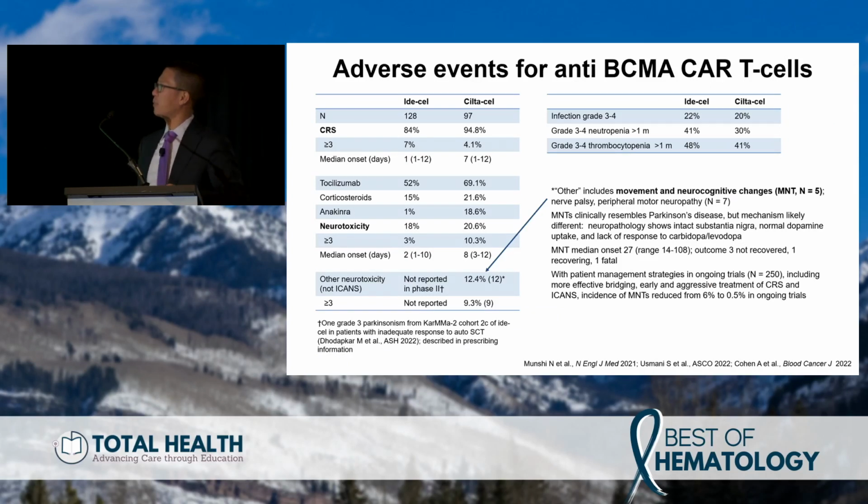And the main things we think about with CAR T-cell therapy across the board, myeloma, lymphoma, would be CRS and neurotoxicity. So nearly all patients will have some evidence of cytokine release syndrome. Usage of supportive therapies like tocilizumab, corticosteroids is really common. And then we also think about this neurotoxicity, or ICANS. And that can be a big spectrum of ICANS.